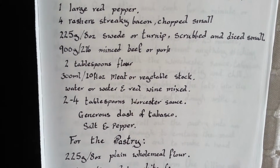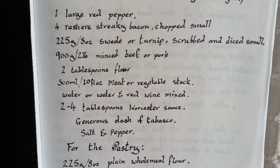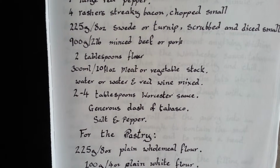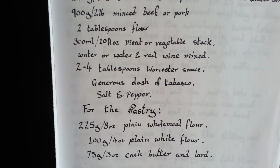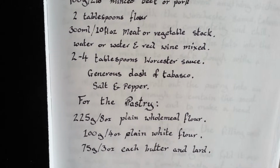250 grams or 8 ounces of swede or turnip, scrubbed and diced small. We usually use the swede ourselves. 900 grams of minced beef or pork. We normally go for the beef. 2 tablespoons of flour, just to thicken the meat ingredient.